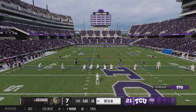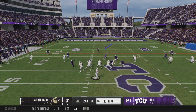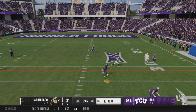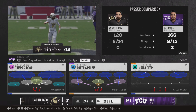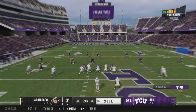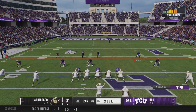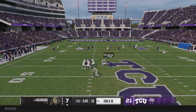And the Buffaloes want to move quickly. They'll throw it on first down. Off the deflection, missed a great chance to force the turnover. Instead, it'll be second down. Couldn't make the connection last time. Let's see if they throw it again. Dialing up a second down pass play.